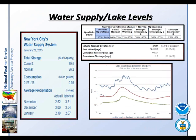Water supply and lake levels. The New York City water supply system is at 79.5%, 6% below normal. In the upper right, the Quabbin Reservoir, Boston's water supply, is at normal operating conditions. Scituate Reservoir, the Providence water supply, is slightly lower than normal, but no real issues. And the Lake Champlain level, if you look on the graph on the very left, is running about normal for this time of year.